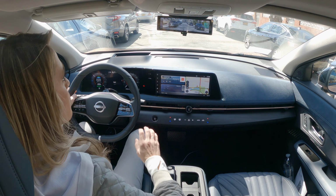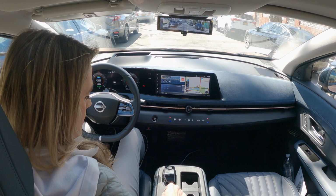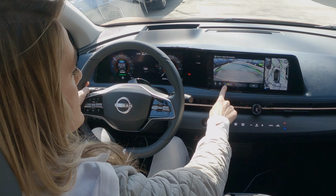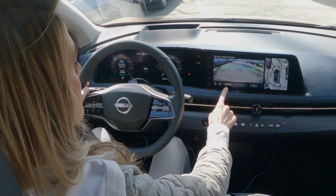All right, let me show you ProPilot Park. First, I would press this button here on the console that says Auto P with the steering wheel. When I turn that on, I have to make sure that I'm choosing the type of parking that I want to select, which is perpendicular or parallel. I'm going to use parallel.